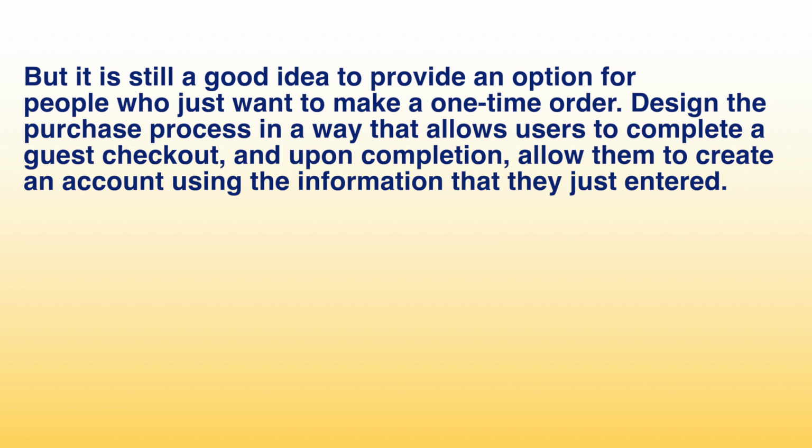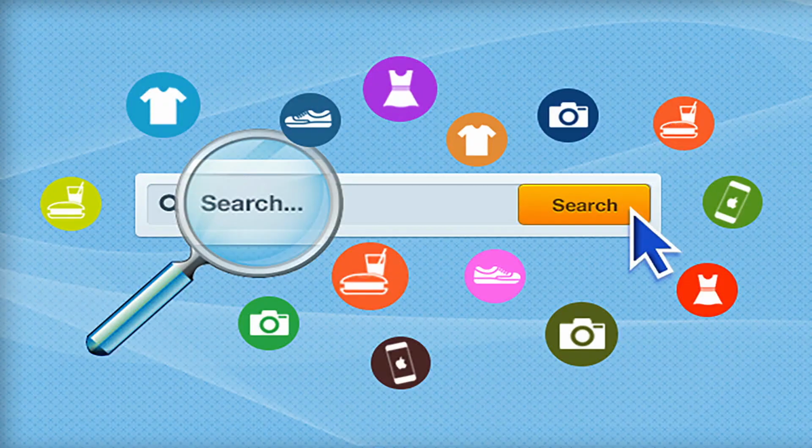But it is still a good idea to provide an option for people who just want to make a one-time order. Design the purchase process in a way that allows users to complete a guest checkout, and upon completion allow them to create an account using the information that they just entered.